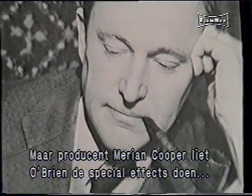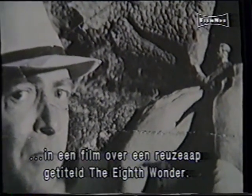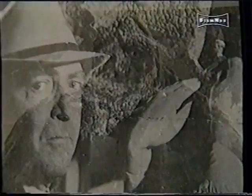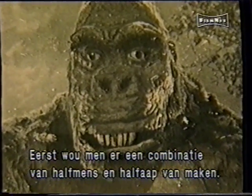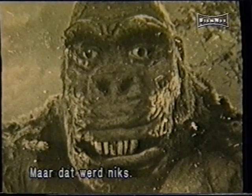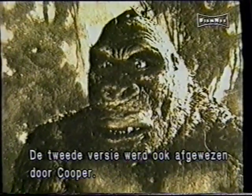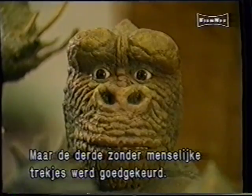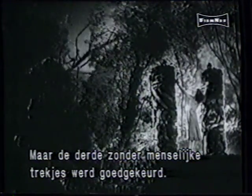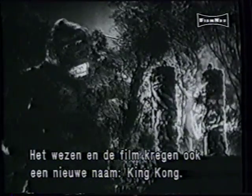Cooper, impressed by the test reel, hired O'Brien to supervise special effects on a movie about a giant ape, tentatively entitled The Eighth Wonder. At first, the idea was to make him sort of a half man and half ape. It came out very badly. A second, more simian version of the leading character was also rejected by Cooper. But the third try, completely devoid of human features, was approved. The creature and the movie also received a new name, King Kong.